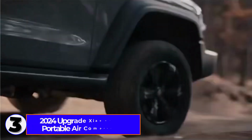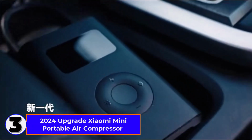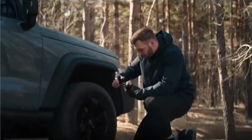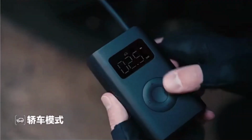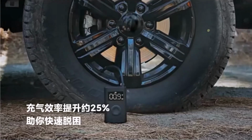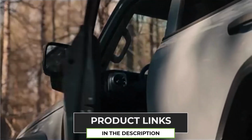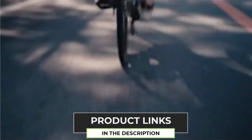Number 3. 2024 Upgrade Xiaomi Mini Portable Air Compressor. The 2024 upgrade Xiaomi Mini Portable Air Pump 2 is a game-changer for anyone on the move. With its cutting-edge technology, this compact air compressor ensures you're never stranded with underinflated tires.